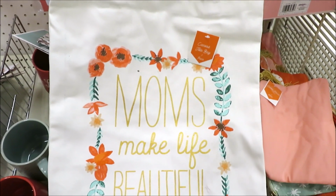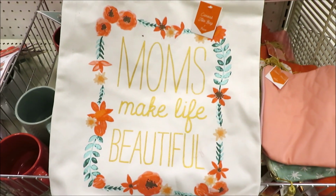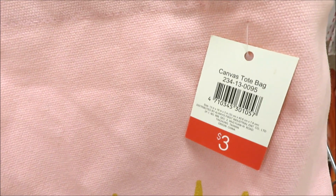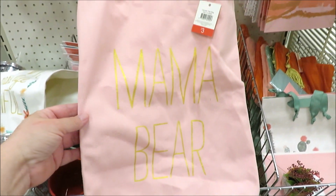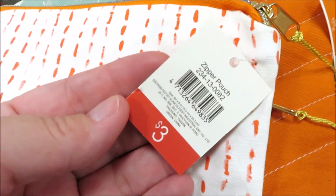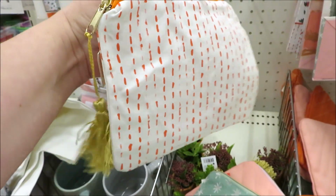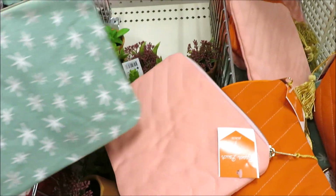They're also putting out a few little totes for Mother's Day. Now these are a little bit longer and more narrow than we're used to seeing at the Bullseye's Playground, but I found them here today in 2 prints for Mother's Day, and they're both $3. And also for $3, they're putting out these really pretty little zipper pouches. It's probably the perfect little makeup bag to go in a couple different prints. Lots of orange, a little bit of teal, and lots of pink.